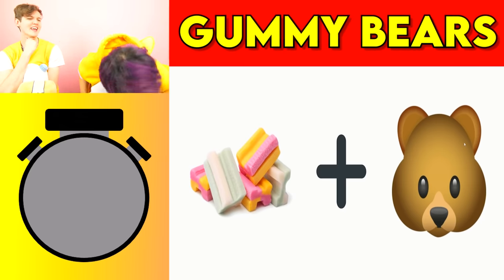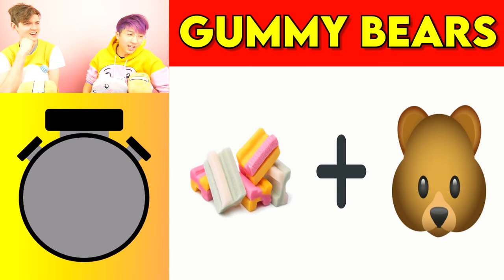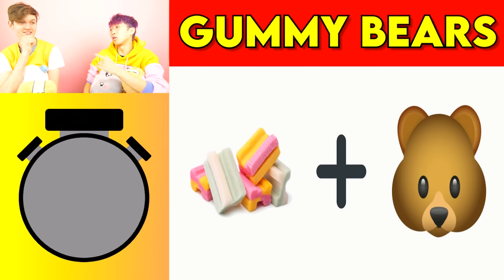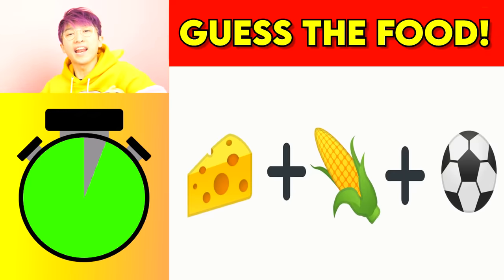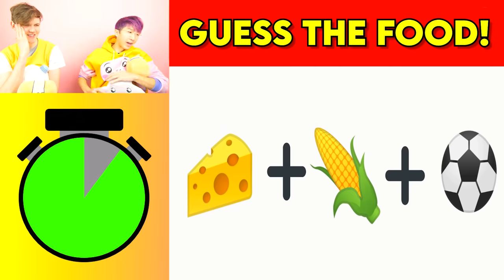Oh, gummy bear. That's gummies? What kind of gummies are those? Wow, they do not look like the LankyBox gummies. No, don't leak that. The LankyBox gummies look like the characters. It wasn't supposed to leak that either. Whatever, guys. Okay, what is this one?